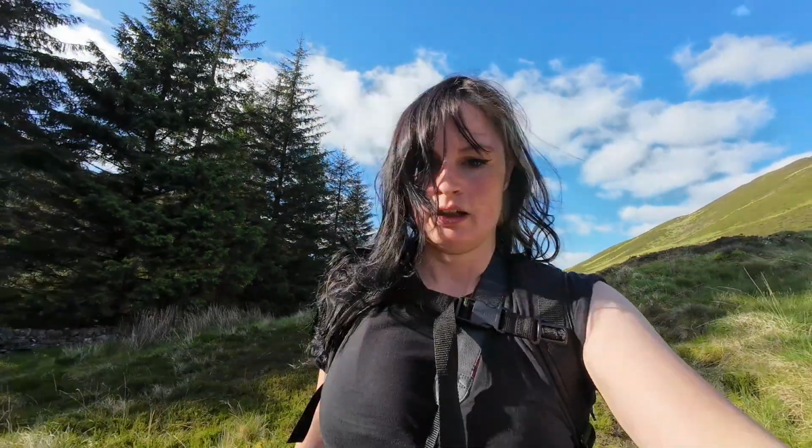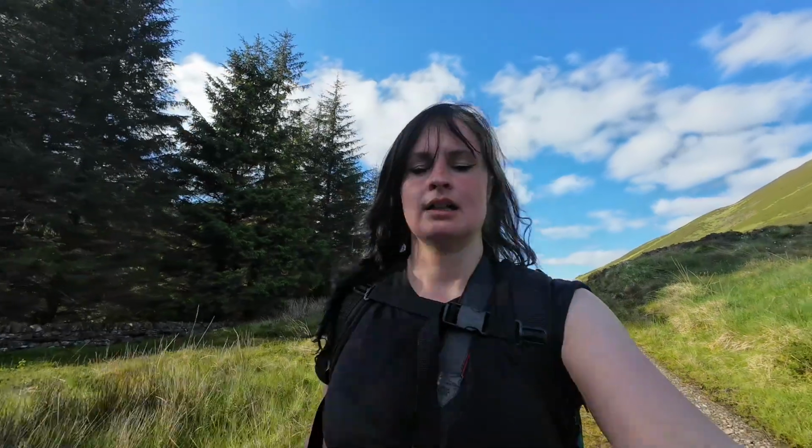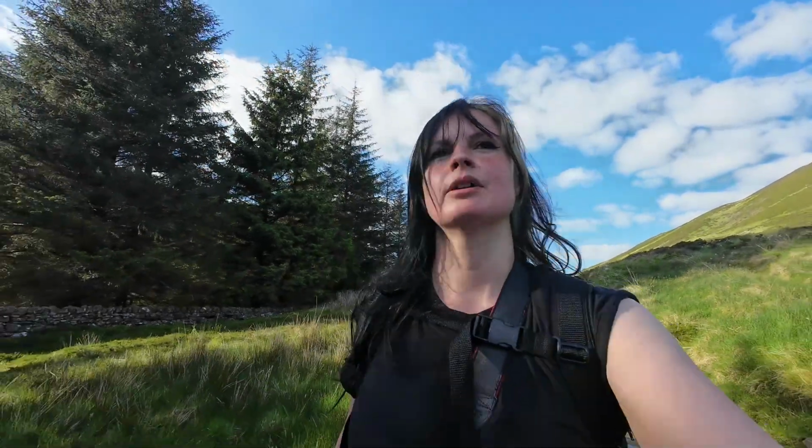So this is me down into Glen Ample. So I've just got a nice flat bit before just dropping down the last bit into my van. It's been a really long day. So it's been 8 miles in total and about 3,400 feet in elevation. So my app and everything said it would take about 5-6 hours. It's actually taken me about 8 hours.